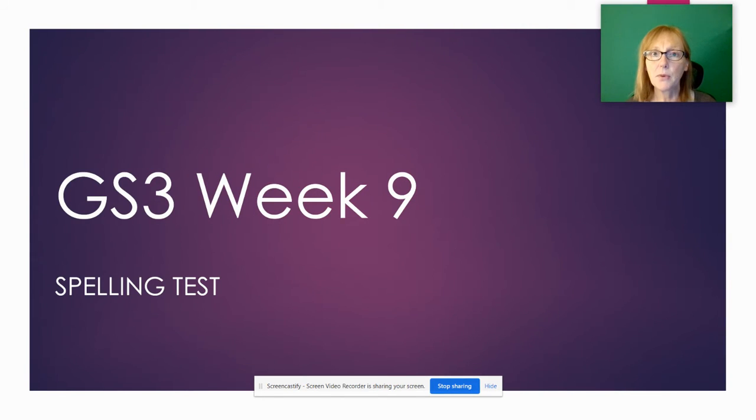Number 9, pretty. Her brother gave her a pretty scarf. Pretty. Number 10, nine. Nine plus nine equals 18. Nine. Number 11, live. It's also spelled the same when we say live. They live on a farm. Live.